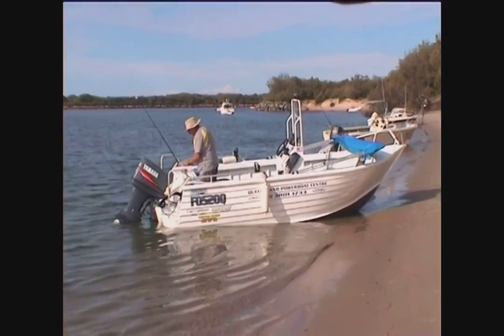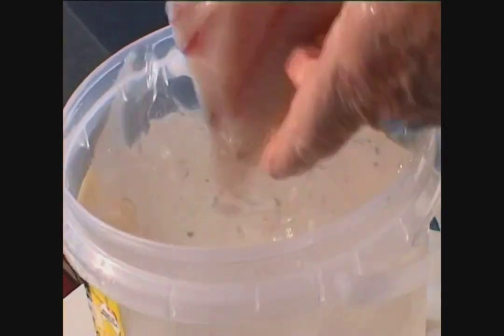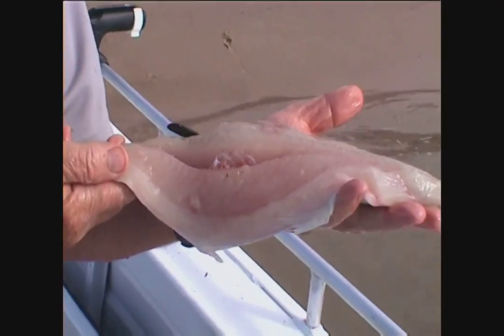Whoop, don't lose my fish. Look at that for a fillet. Isn't that beautiful? Give it a bit of a wash in the bucket. We might smoke these, I think. Oh, look at that. Clean that off. And look at that. Isn't that a beautiful fillet? Just about Tommo size for tea.